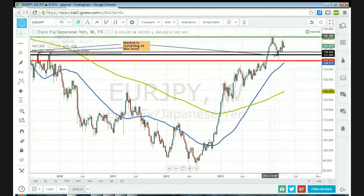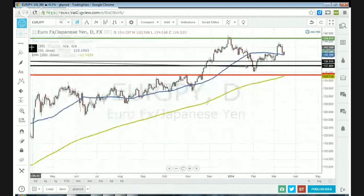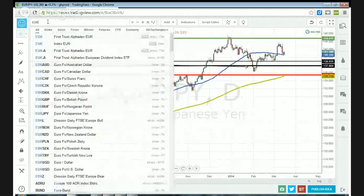We do have a pattern of lower highs, right? This high is lower than this one. That's a little point of concern. But if price falls back to the 137.80, I could be very interested in buying, assuming I'll have the risk tolerance for it. Okay, so that's euro yen. Euro kiwi we looked at. We are in that position.